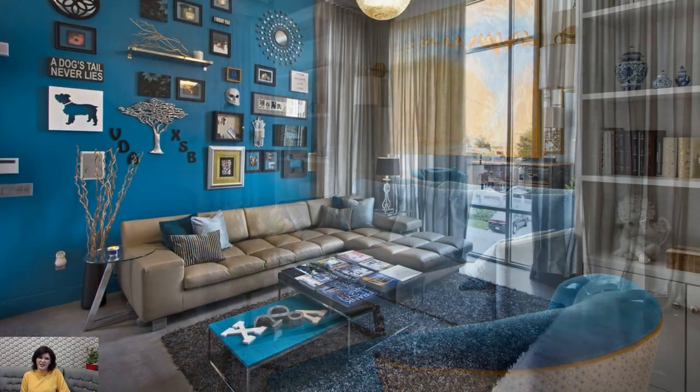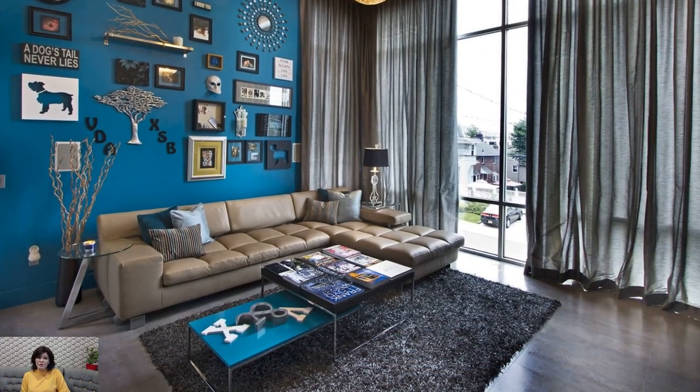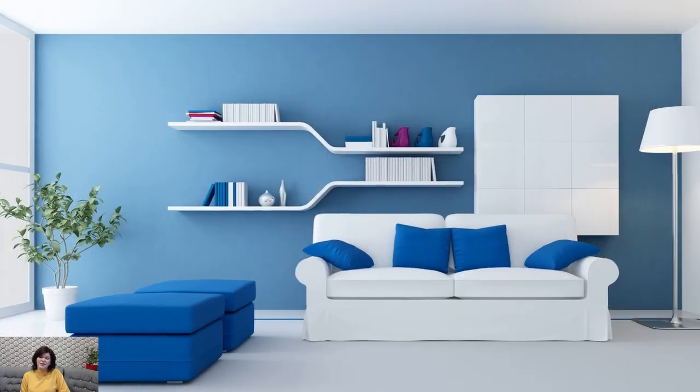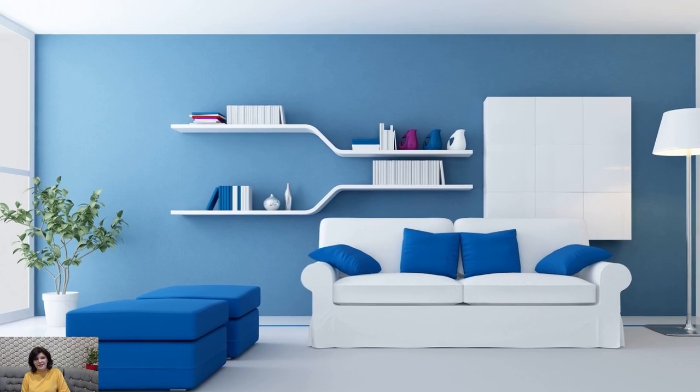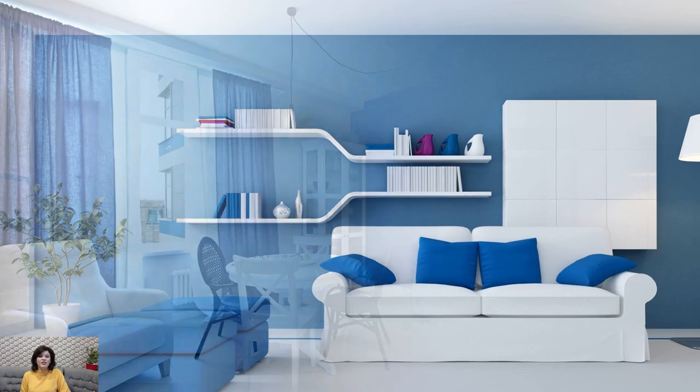In well-lit spaces, it can appear vibrant and invigorating, while in softer lighting, it takes on a more subdued, calming tone. This adaptability makes Danish blue an excellent choice for creating varied atmospheres within a single room, ensuring that the color remains dynamic throughout the day.